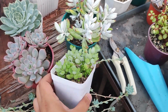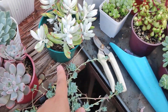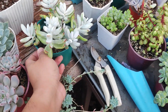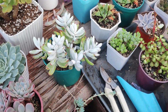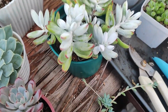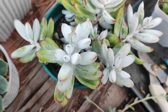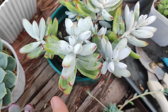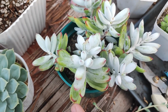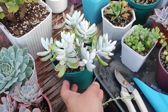But I'm hoping to get more farina on my Cotyledon pendens, just like with this one. And I'm wondering why this one has a lot of farina. I think it's just how the plant is growing. I remembered it's Cotyledon flaganii, or something like that. Really, really adorable if you look at the new growth. And once the farina rubs off, you can see that the leaves have a nice reddish margin at the tips. Really, really adorable. So that is one good looking cotyledon.